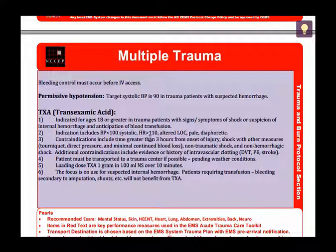Contraindications would be if the time is greater than 3 hours from onset of injury, or if there's shock that has theoretically been controlled from continued blood loss by either a tourniquet, direct pressure, or minimal continued blood loss. In other words, they got their arm chopped off, but you've got it stopped with a tourniquet now. The other contraindication would be if it's non-traumatic shock, like a shock from sepsis or an allergic reaction, or some non-hemorrhagic shock.